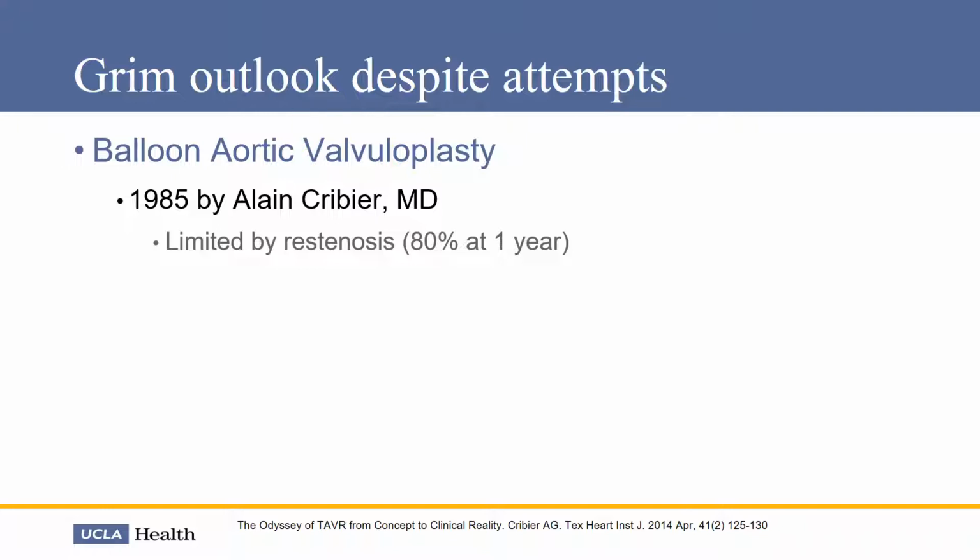But people have tried a number of things. The first thing tried was balloon aortic valvuloplasty, by a surgeon in France who was involved in TAVRs later on as well. You go in, inflate a balloon, crack the commissures, and get more of an opening. Then you get out, and the valve is open. It's the same thing as doing a PTCA, ballooning of the coronaries, essentially. But this is limited by restenosis. You're getting 80% restenosis rates at 1 year.